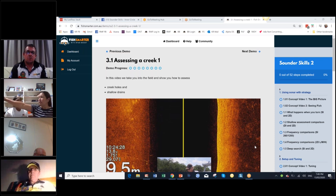Even looking up into the mangroves, you show them with side scan how to look up into really shallow water, just by using your side imager. Side imaging is predominantly a search tool, but once you get used to it and you know what you're doing, you can actually use it as an assessment tool as well. Yeah, in the shallows you can. So we do cover very shallow water as well. Yeah, we cover everything pretty much.